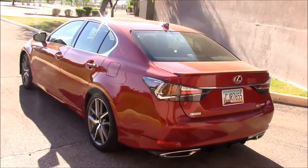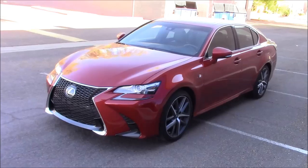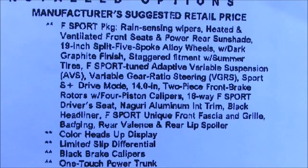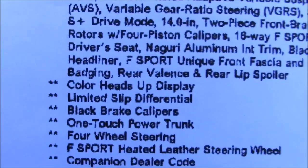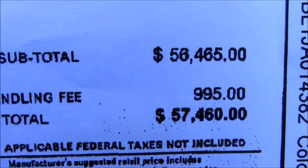And here's our rear view. The base price of a GS runs around 47 grand, but this one was loaded up with more goodies. I won't read off all the F Sport equipment. I'll just show it to you on the screen here. Pardon my shaky hand, but my tripod broke. And here are the options, and the price tag that goes with it. $1,700 for four-wheel steering. Wow. There's your total.